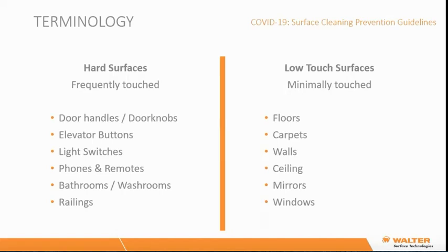So before we get started, I just want to make sure that we're all on the same page in terms of what we consider frequently touched hard surfaces. So hard surfaces are anything that are normally going to be made out of metal or plastic. So these can be door handles and doorknobs, elevator buttons, light switches, phones and remotes, could be hand dryers or sinks and faucets in the bathroom or the kitchen, or even in the cafeteria, hand railings. All of that are surfaces that we come into contact multiple times during the day. There are some other types of hard surfaces that are maybe not as frequently touched, but are still in contact every day. So that's going to be flooring, walls, ceilings, mirrors, and windows.